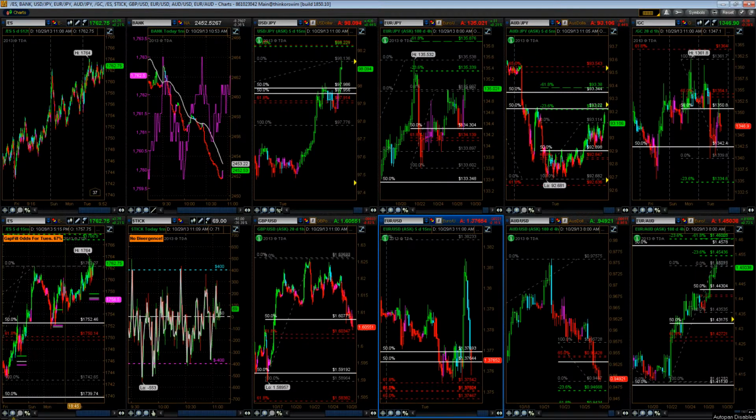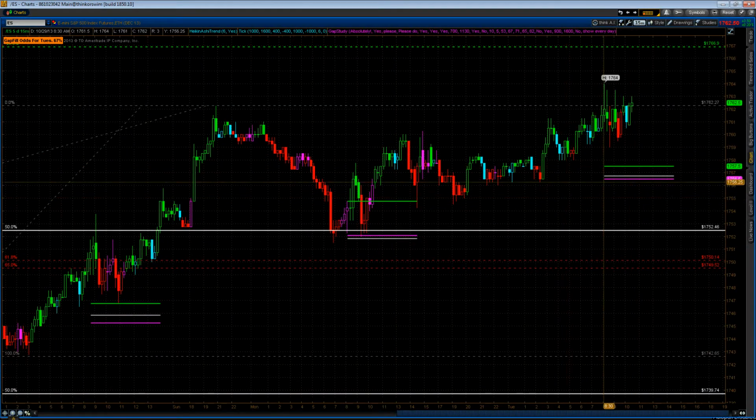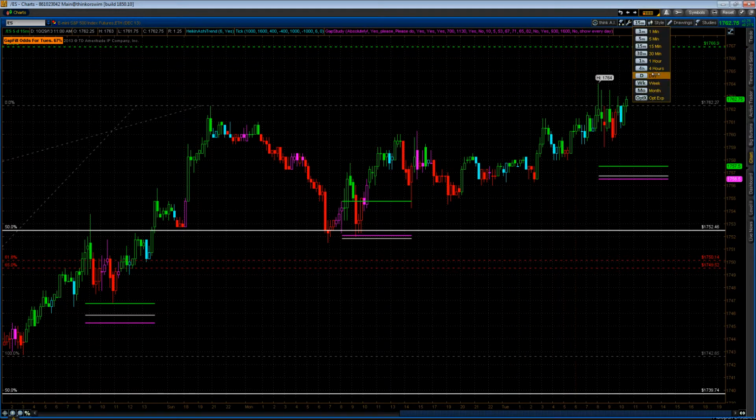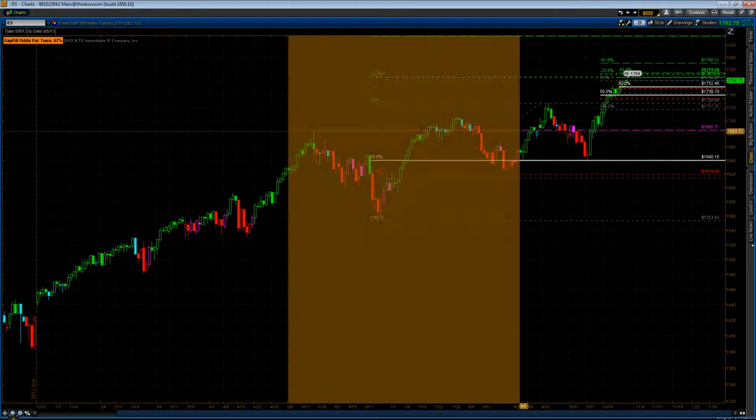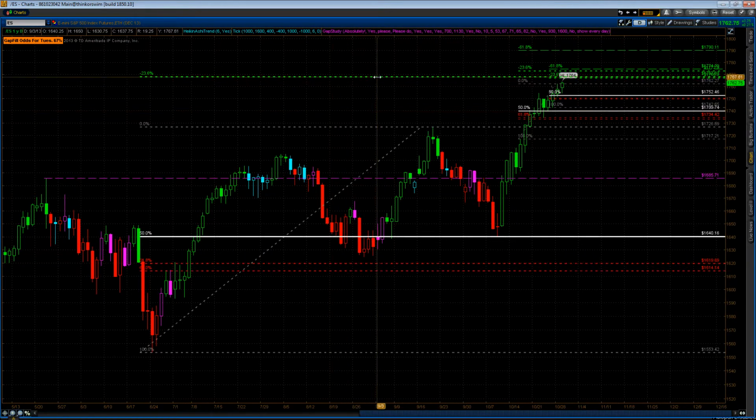Let's begin with the S&P 500. We have an unfilled open gap for today, down at 1757.5. Stepping out to a larger time frame, however, it's important to note that our big daily full pullback has yet to be hit up at the 1770s.